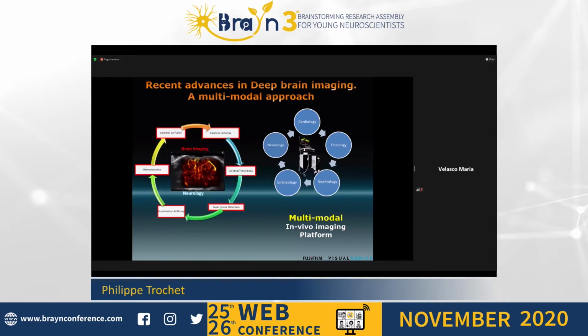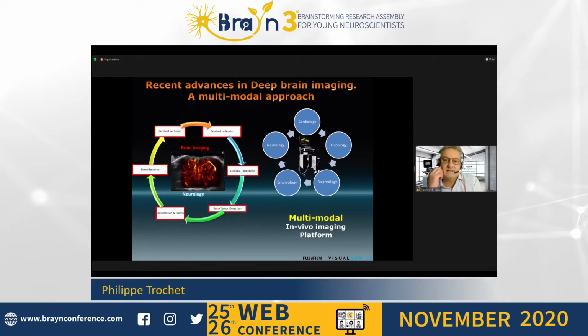As you may know, this imaging station, the Vevo LAZR-X, can fit many different application areas. So we have researchers studying cardiology, oncology, nephrology, hepatology, also doing studies on embryo development. But today I'm going to focus my talk on neurology. And some of you may be interested to know more about brain hemodynamics, cerebral perfusion, ischemia, thrombosis, how to detect primary tumors from secondary tumors, and how to implant biological compounds or do biopsies.